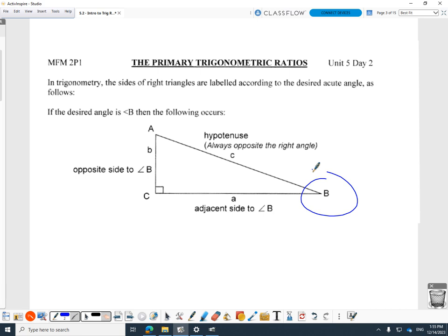If that's the angle you're going to use, this is the hypotenuse, just like it was yesterday. The hypotenuse hasn't changed at all. Then the one beside B, adjacent to B, is right there. It's attached to B. And then this one over here is the one that's opposite to B. That may seem easy, but that'll be the difficulty you have. So circle the angle, please.